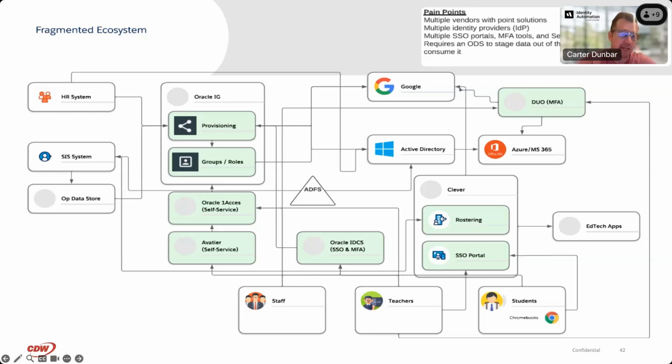Now, the diagram that you see on the screen right now is one from a customer that was already using Jamf that brought identity automation in, and they said, here's our problem. The way they presented this to us was they called it architectural spaghetti. They had multiple self-service tools, multiple identity tools. They had Google, Active Directory, Azure. They had a couple different MFA and SSO portals, a different system for rostering. They had data coming out of an HR system, data coming out of their SIS system. To make sense of that, they had to put it into an ODS or a data lake to be able to try to blend and cleanse that data. And based on what your user type was or your role, you may be going to log into 6 different places. And they had multiple SSO portals. So it defeats the purpose of having single sign-on if you have multiple single sign-on portals to go to.